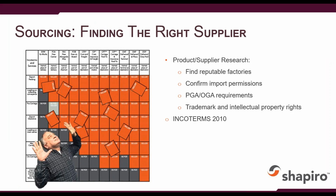From an importing perspective, there are certainly a few things to be aware of when you're sourcing a product and a supplier. First, you need to make sure that you're sourcing from a reputable factory. There are plenty of services out there, such as Alibaba, that allow you to read supplier reviews. If your supplier has never exported to the US before, it's likely that you'll need to be more involved in ensuring that they provide the proper documents for both import and export clearance. Choosing a supplier that knows what they're doing when it comes to exports will save you time and headaches.